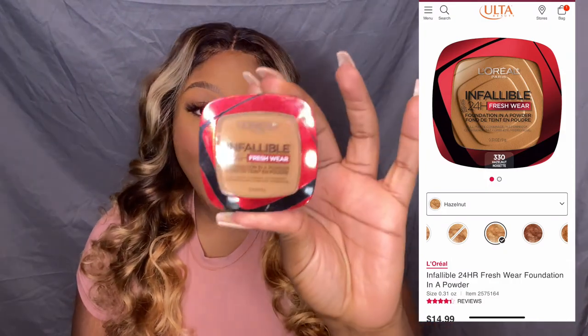So this is the Infallible Fresh Wear Foundation in Powder, 24 hours, full matte coverage, waterproof powder foundation. And y'all, this has been a game changer. So if you are a makeup girl and you've ever tried the Mineralized Skin Finish by MAC, this right here is like 10 times better, and it's so much better because it's an actual foundation. If you don't even really wear makeup like that and you want to just do like concealer and powder, this is the powder you need. This one right here. This is so bomb.